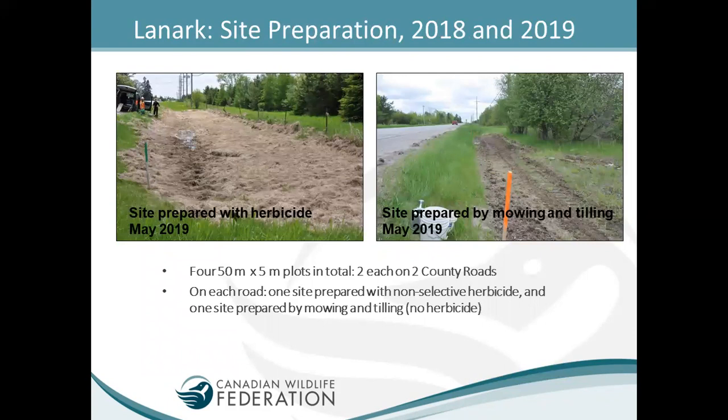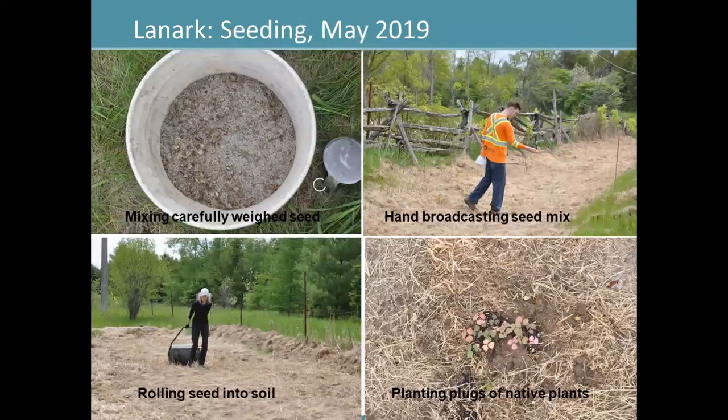But many of our partners are interested, there's obviously people concerned about herbicide use, wondering if it's necessary. So part of our approach was to experiment with other methods. So at each county road, we had a herbicide treated site and a mown and tilled site. These are not big plots. They're, you know, 50 meters along the road, the width of a roadside. So that gives you a bit of a visual. And then in May 2019, we were out seeding.